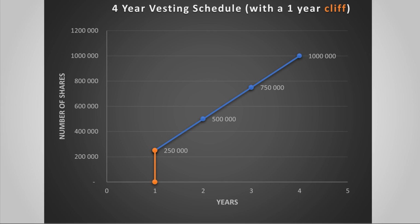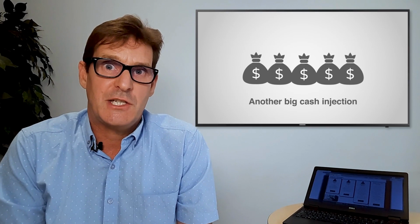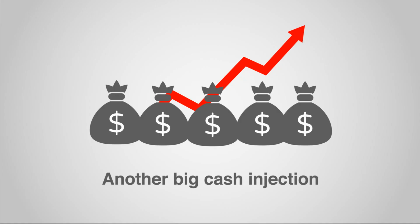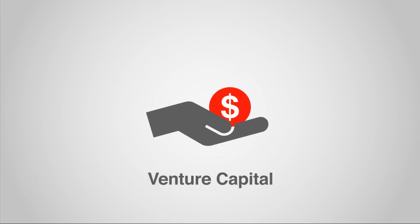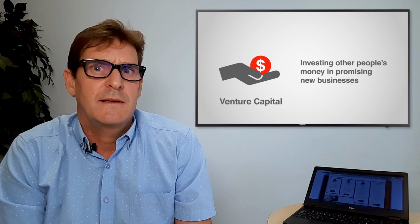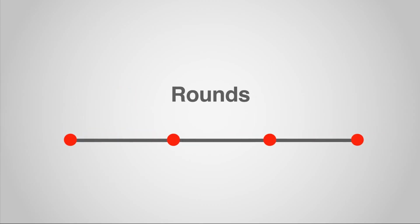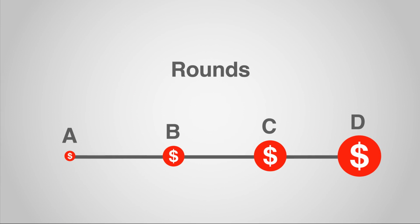In our example, a further year has passed and now the business requires another big cash injection to maintain its growth trajectory. The investment amount required is too big for the angel investor, so now we enter the world of venture capital. These are firms which invest other people's money in promising new businesses. Venture capital firms usually invest in stages known as rounds, for example, round A, round B, C, D, etc., with each round requiring a larger investment.